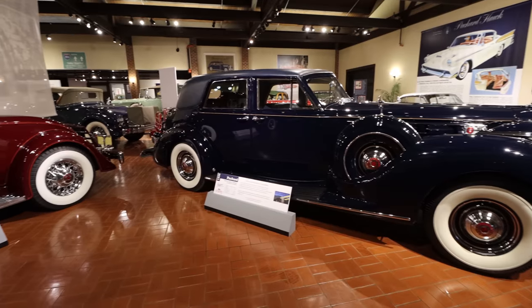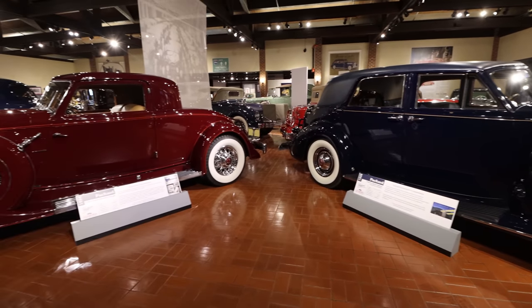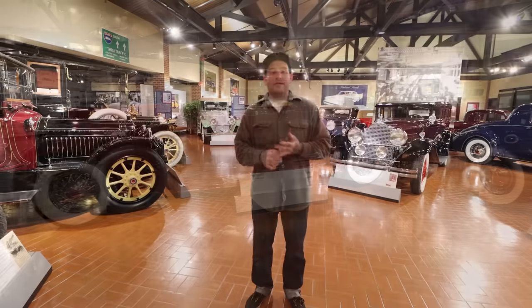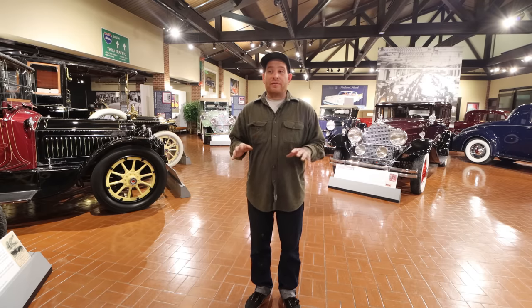What we have right now is the Packard collection on display here. So this is a number of different Packards from some of the oldest to some of the most rare, and even some of the last that were produced. And we're going to show you some of our favorites around here, but it is just incredible to see all these Packards in one place.